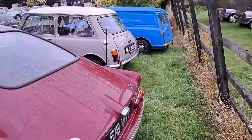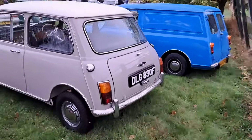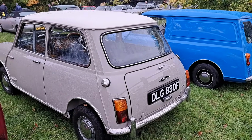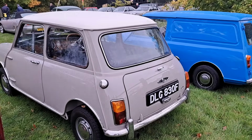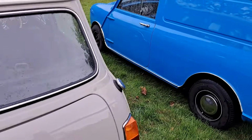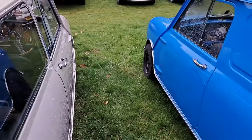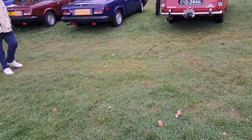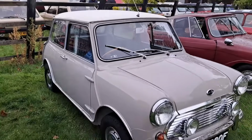Next, you've got a Mark II Austin Mini Cooper S, 67, 68 registration. Collected Mark II straight away by the badge, which says Mark II, but it's also the rear lights, a dead giveaway. This is probably worth a lot of money now. Actually, it looks very standard, that one.